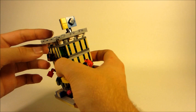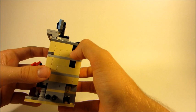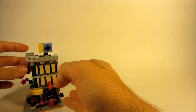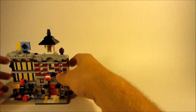Also on the back, you got this little doorway back here and a light, and some windows, but still a very cool model that they put out here. These are also flowers, these little pink things.